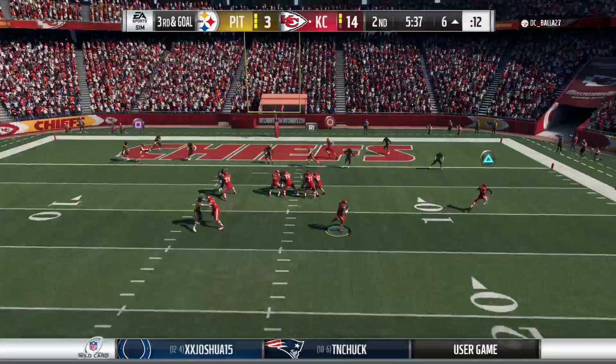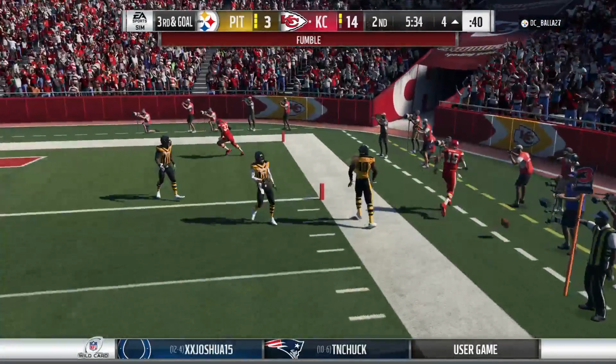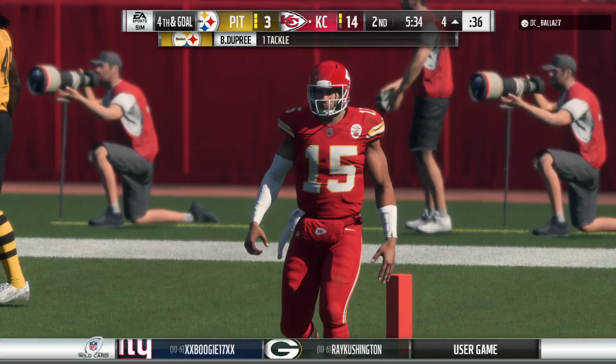Here's Mahomes, 3rd and goal. Flushed out right. Hammering for the goal line. He loses the football. And that will get out of bounds. Lucky there. They keep possession inside the 5.